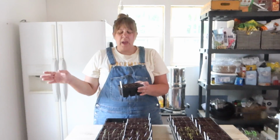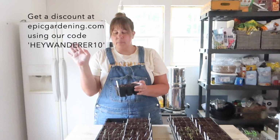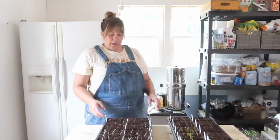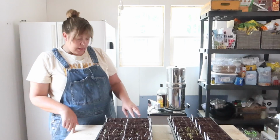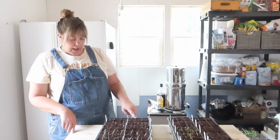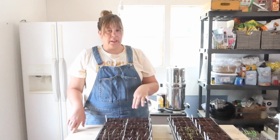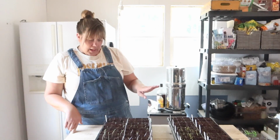We actually really enjoy the whole planting process in them because it was really easy to put the soil in. Big fans. So what we have started here, this just says kale. We have a lot of different varieties of kale.